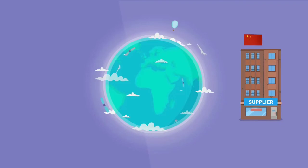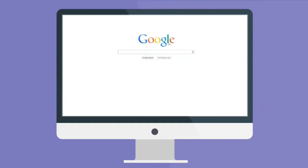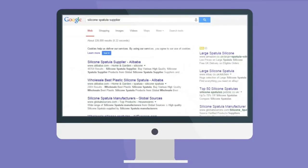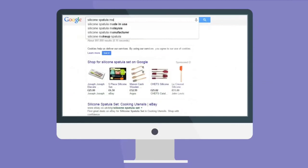Don't be intimidated by dealing with different languages, cultures, and time zones. Remember, the suppliers are used to dealing with Westerners and do it on a daily basis. In today's online world, it's easy to connect and communicate with potential suppliers all over the world. Finding a supplier for any product is just a case of a few simple Google searches. Search Google for your chosen product's keyword and then add either private label, supplier, or manufacturer on the end. The combination of those three searches will pull up a raft of search results and potential suppliers.